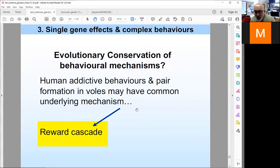What's interesting is that this human addictive behavior and the pair formation in voles have a common underlying mechanism related to the reward cascade and the production of dopamine. In some ways, this reflects the evolutionary conservation that I was talking to you about, similar behavioral mechanisms that occur across different taxonomic groups. In this case, this reward cascade that affects the monogamous behavior in voles also affects these kinds of addictive behaviors in humans. So one could argue perhaps that these prairie voles are kind of addicted to monogamy. They're addicted to sex with the same female because of that dopamine release, that reward cascade that they get.